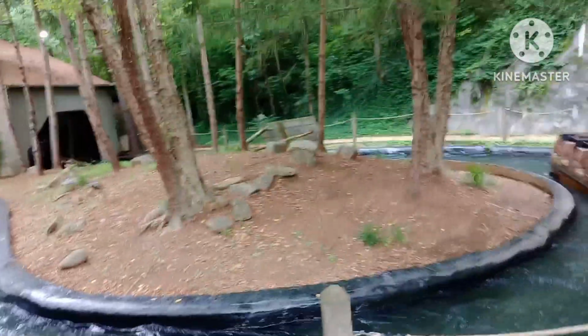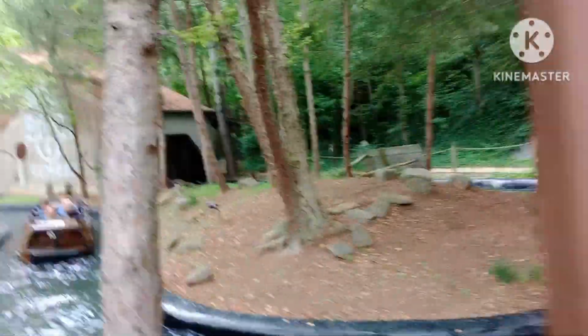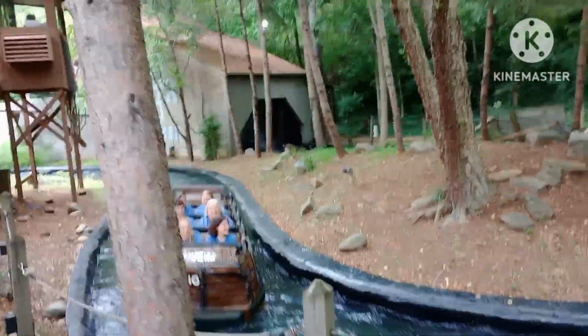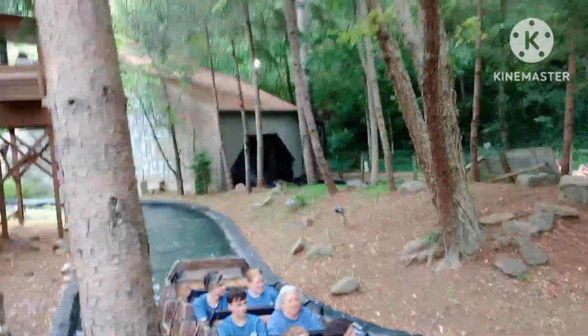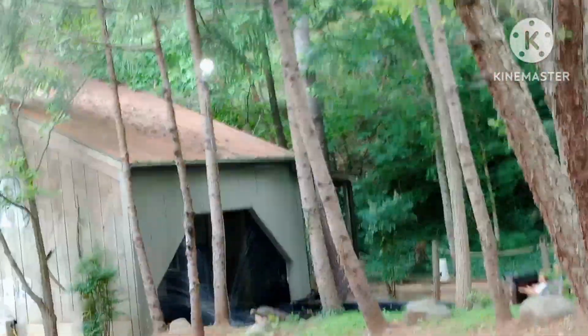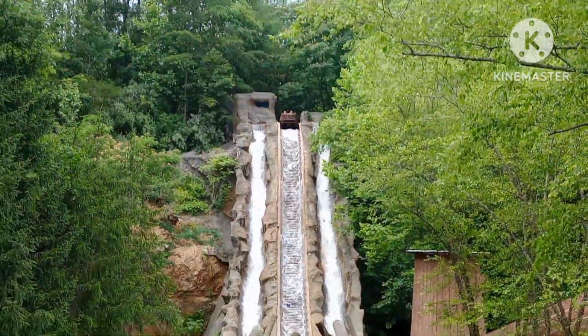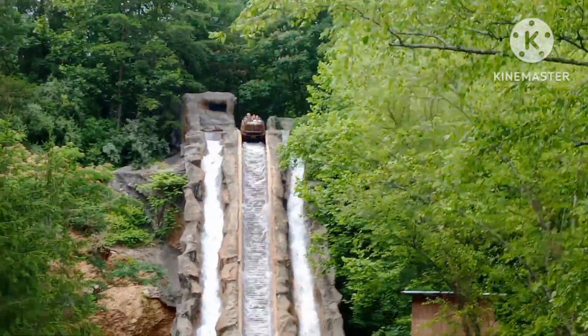Now, next up is Daredevil Falls. Looks like a very nice log flume ride. And already there in the shed, could get wet. And it looks like it's a nice big drop too that I can't really capture here, but yeah, I'll see you after the ride. Hey, watch out your phone. It's gonna get drenched.